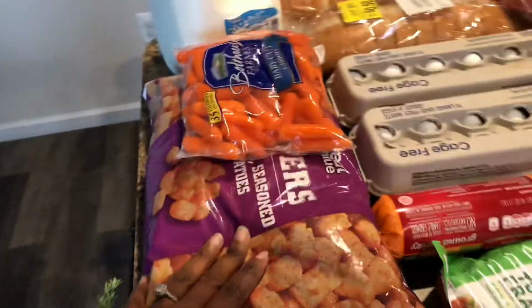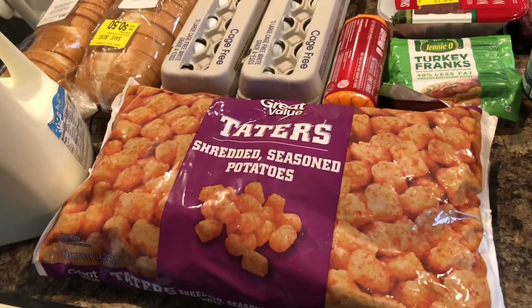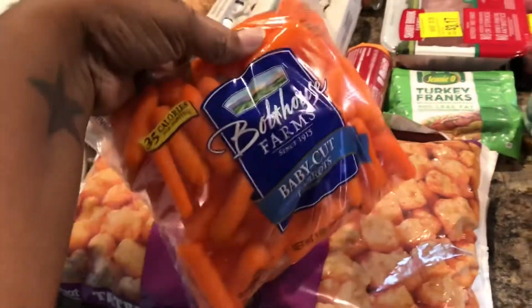Then we got tater tots. We usually don't buy this anymore. This is just for Christmas morning, and we're having his parents over. And then we have carrots.